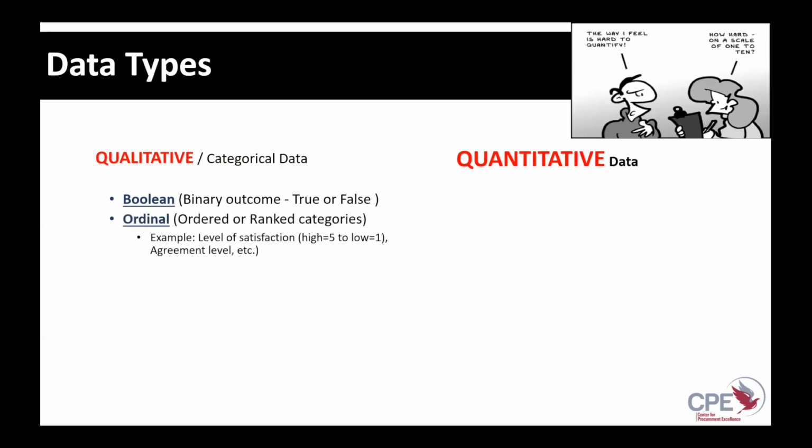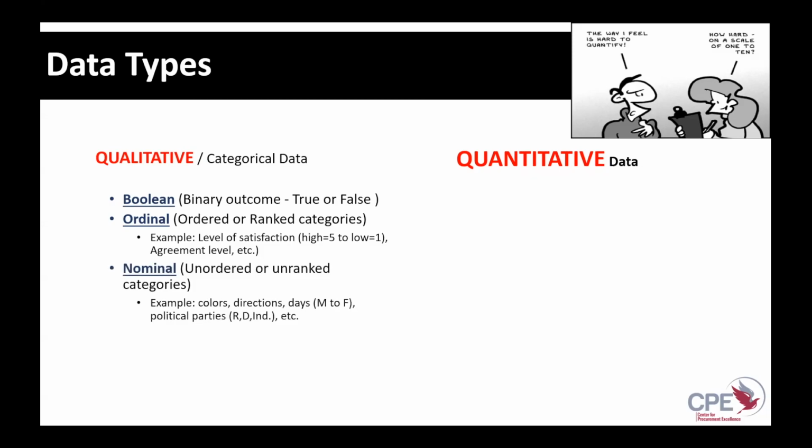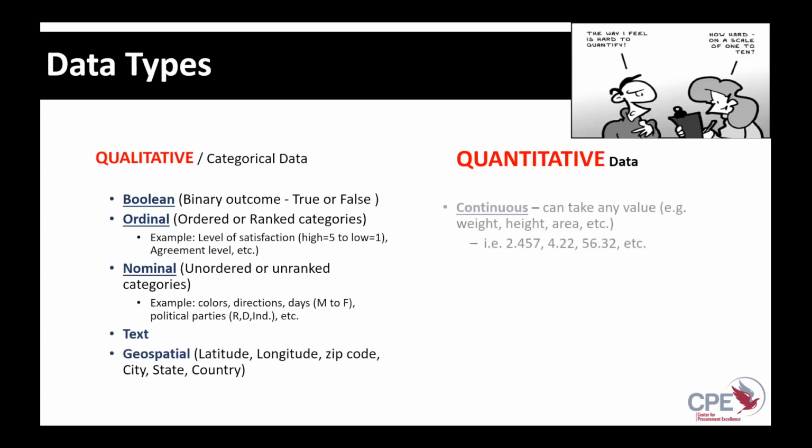There's ordinal, which is ranked data. So like level of satisfaction, if you do a 1 through 5 scale, that is ordinal data, 1, 2, 3, 4, 5. We have nominal data, which means it's unordered, unranked. So that's like colors, directions, days of the week. I mean, that's kind of ordered depending on where your start point is. Different things that you can look at, right? There's text, which is narrative, words, paragraphs, things like that. And then finally, location. On the right-hand side, we have quantitative data, continuous.